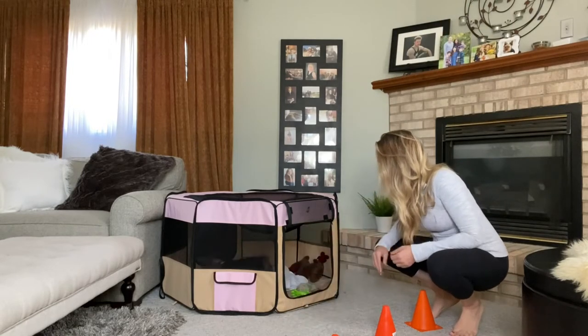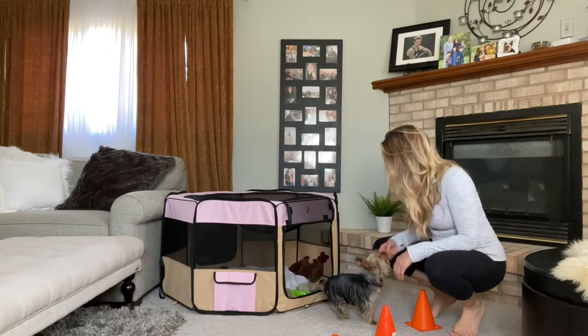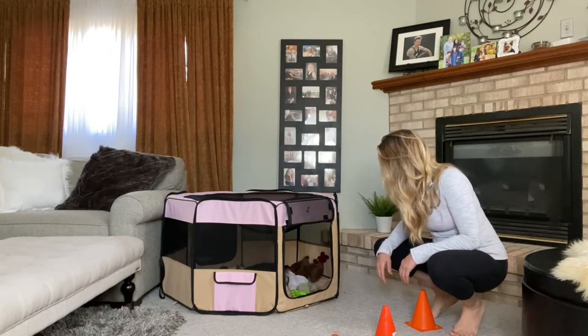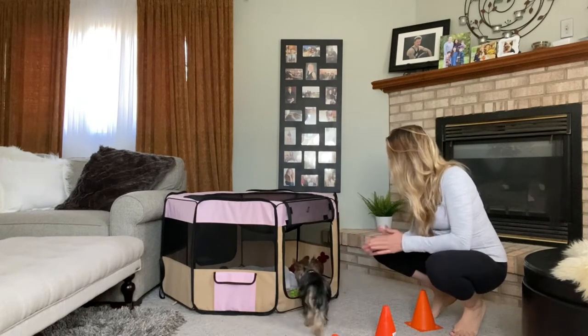Here, go on. Crate. Good girl. There we go. Crate. Good girl. So if I wanted to keep her in there, then I would just close the crate. Good girl.